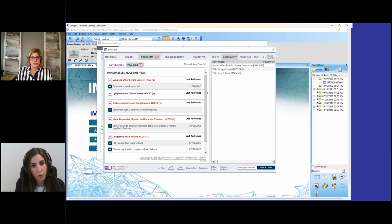Within IMO Core, we are now looking at what exists in the patient's billing history list and in their problem list, normalizing that data so that we know if something's on the problem list and it's a SNOMED code, what's the appropriate ICD-10 code that tells us if it's an HCC. And that normalization allows us to keep track of every HCC that exists on the patient's chart. Each HCC is tracked under the HCC category that it falls under.